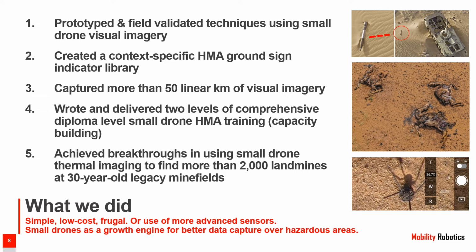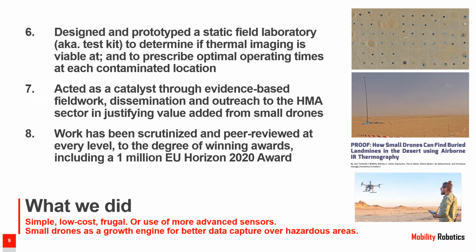One of the main things I'm going to concentrate on today in following slides is breakthroughs in using small drones for thermal imaging. And it wasn't just a prototype or a proof of concept approach. More than 2,000 legacy landmines were found in situ in the field. We also designed, prototyped and field validated a static field laboratory to determine if thermal imaging is viable at each individual location. This was actually set up where we camped inside 30 kilometres of active minefields.